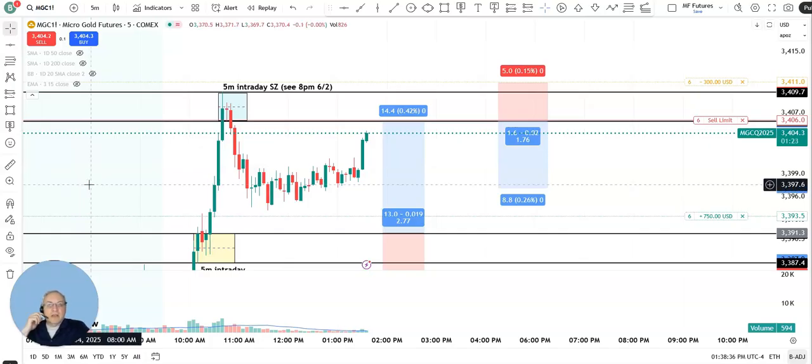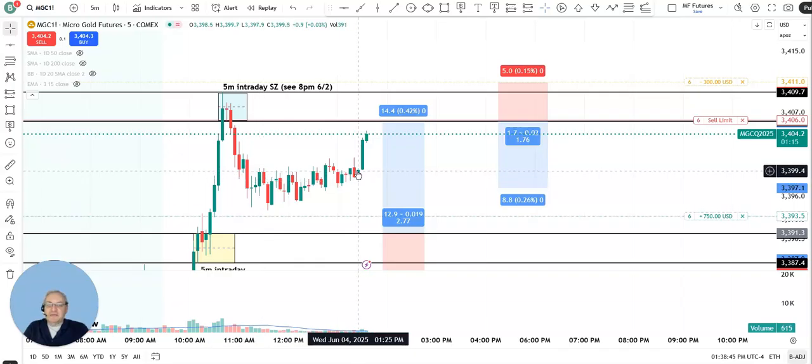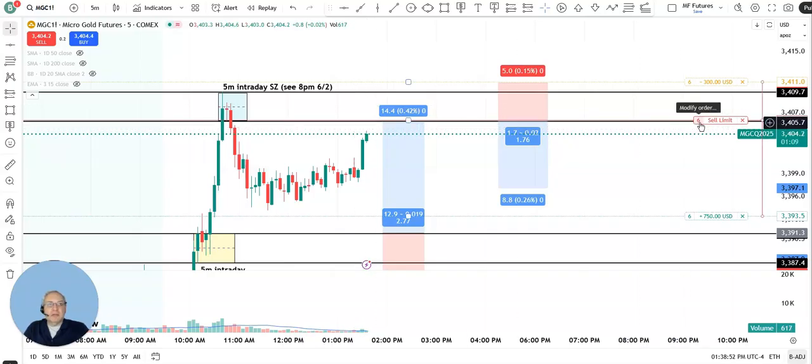Alrighty, so we are now approaching the supply zone that I described. As we can see here, the chart had flatlined for about 90 minutes or so. But we're now approaching this. So in fact, this is where we'll enter. Okay, this is where our stop out is.